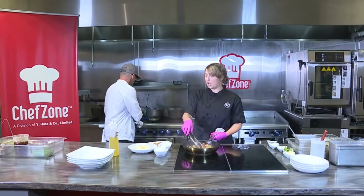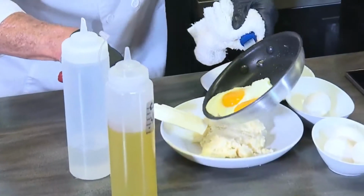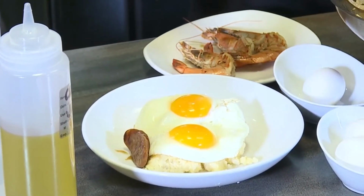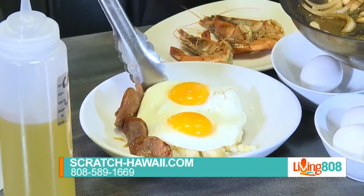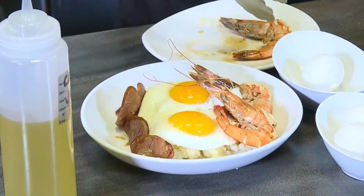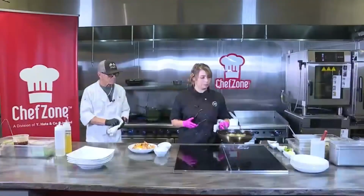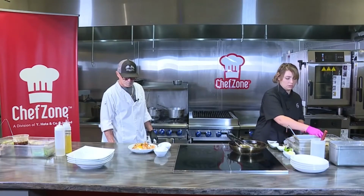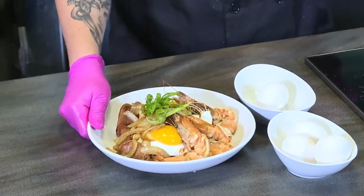We have our grits. We're gonna top it with our sunny eggs. Beautiful. Looks good. And then a little bit of garnish. We do a squeeze of fresh lemon. Get the seed out there. And top it with our curled onions. There we have it. Perfect shrimp and grits.